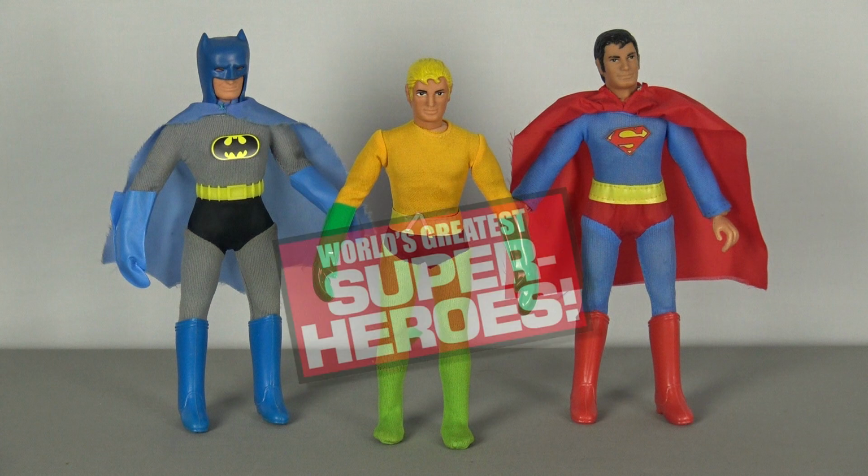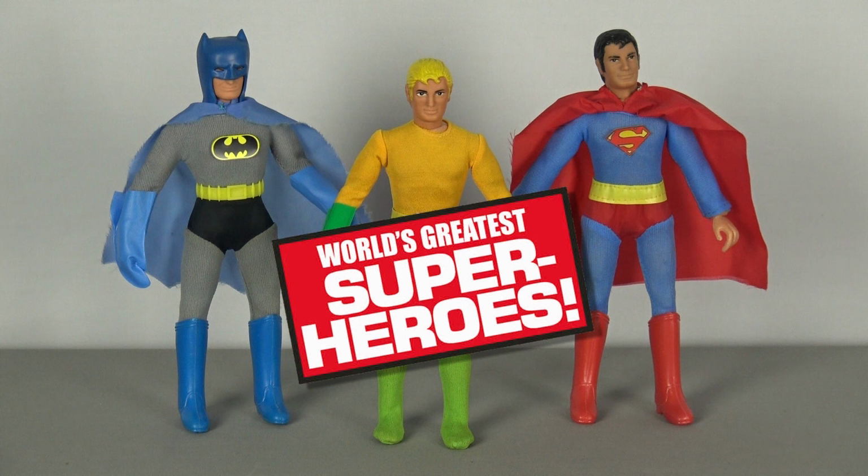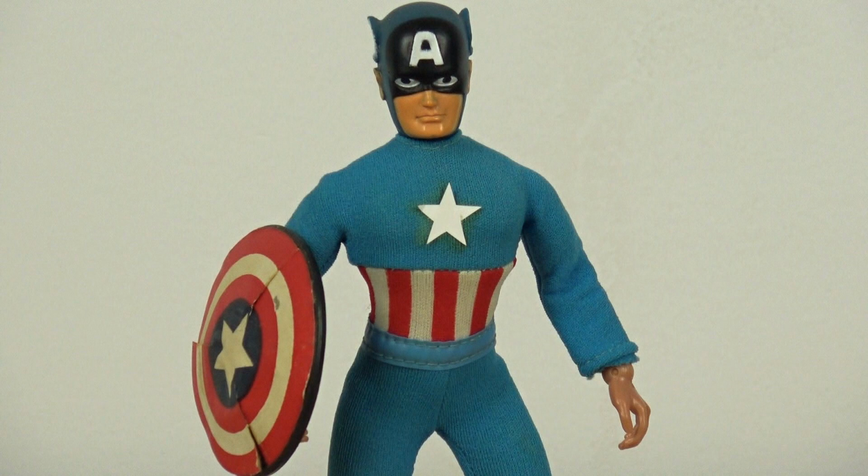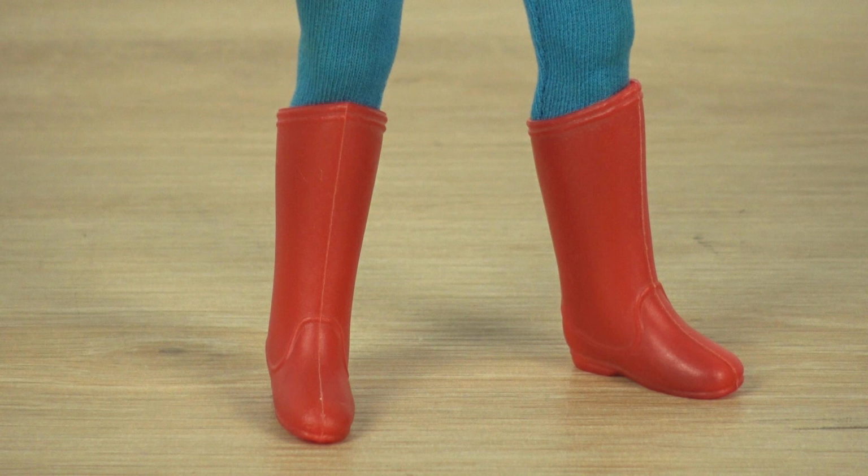The 8-inch range of Mego's World's Greatest Superheroes was a legendary line of 1970s action figures, but Captain America certainly wasn't one of their best efforts. In fact, there's much to dislike about this figure, such as his lack of red gloves and white sleeves, or the fact that Mego gave him Superman's boots, rather than designing him his own pair of red pirate-style boots like he wears in the comic.